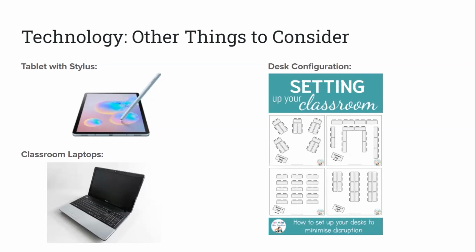And the last thing is desk configuration. You would want to think about how you use your classroom. I know lots of people may have desks in set places, but during discussions want to change them into perhaps a circle or a U shape. You would have to think about how are we going to set up our technology so that we can continue doing our class the same way that we do now.